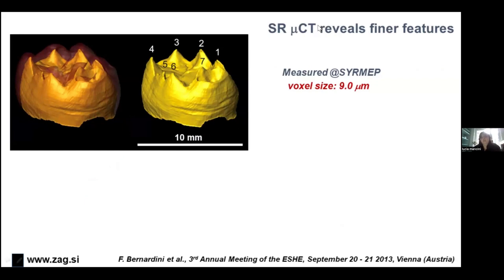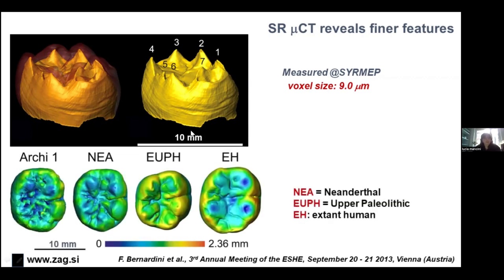But using a multiscale approach, it is possible to visualize even finer features in these teeth. Using, for instance, synchrotron radiation, it is possible to analyze a single tooth and to study with high accuracy the shape of the crown and the thickness of the enamel, which is here represented as transparent in this image on the left. This information is really important, because if we compare our sample, this Archi sample, with other samples from different periods and different species, so Neanderthal, Upper Paleolithic, and extant humans, and you report the thickness of the enamel with color codes, you see that for sure our Archi sample is a Neanderthal individual. Because the shape of the crown and the thickness of the enamel is really a fingerprint of the species.